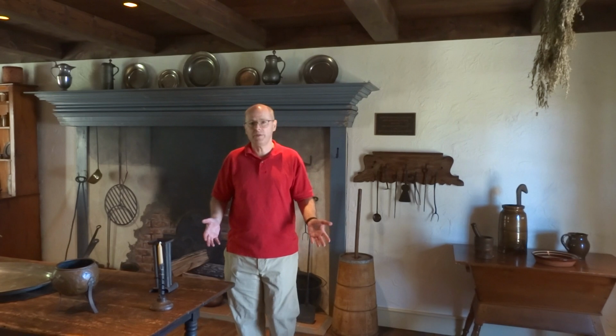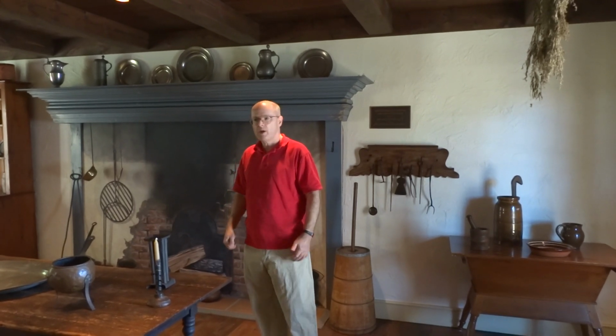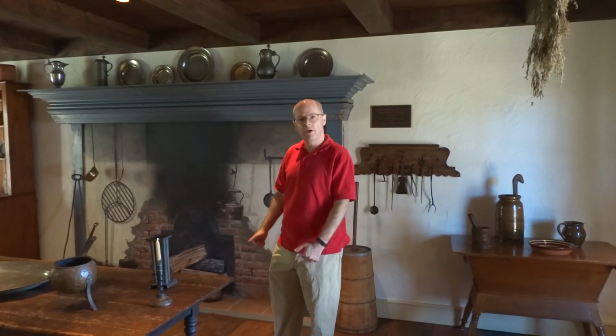The house was built in the year 1772 by Dutch farmer Jacobus Vanderveer. The family had moved out here to New Jersey from Brooklyn because farmland was more affordable. He built a farmstead out here. We're standing today in a modern recreation of the kitchen wing.